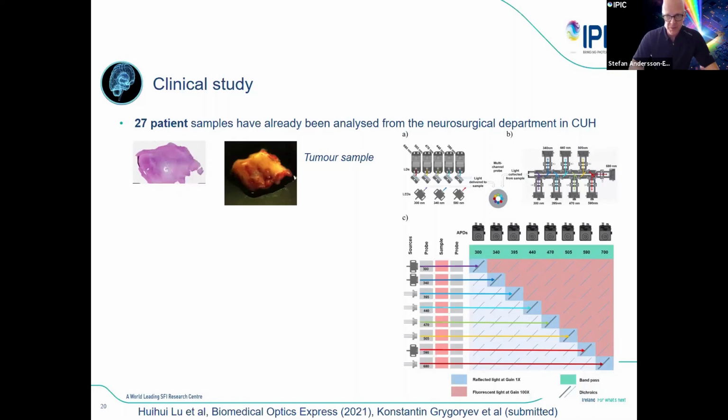So you will end up with 36 different channels that you have here. And those 36 channels can be used to extract concentrations of various tissue fluorophores that you have in the body and be able to use to diagnose what is that. And that is meant to be done real time.